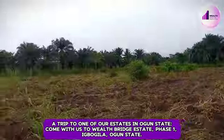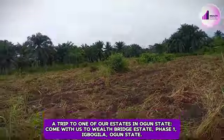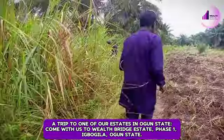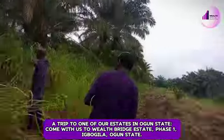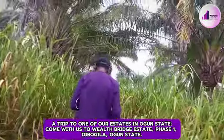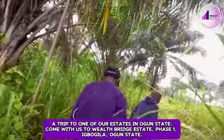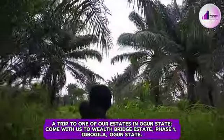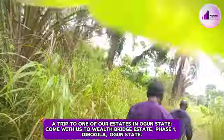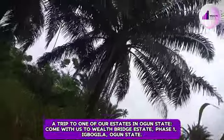You can decide to start farming on your plot immediately, and the company already has measures to accommodate that if you want. So if you want to start farming on your plots immediately, you buy it. There are provisions for either a plot or as many plots as you want to start farming on. So guys, I want you to take good use of this opportunity. Grab it, seriously, because as we get into the month of September, the prices increase.